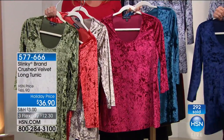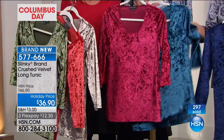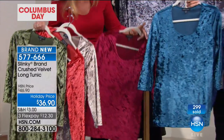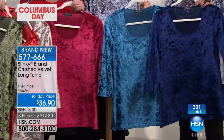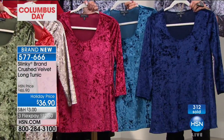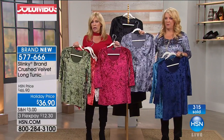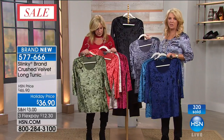Is that not beautiful? Back with your rich black and charcoals and eggplants. Teal. Look at that teal. And then just look at the teal against this sapphire. That's pretty. So those are really your beautiful jewel tones. You also have the color you're wearing, which I love. This is the gunmetal. If you don't mind, it's called gunmetal. And then we have your classic black.